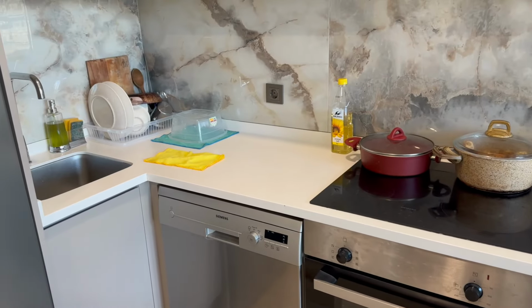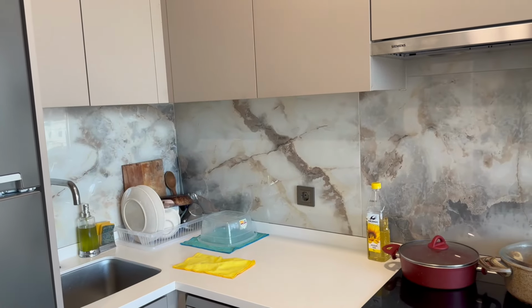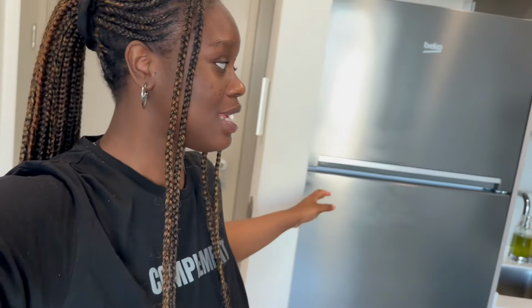Now I want to show you people another thing that I really, really love. Okay, so pretty much this is my kitchen space, okay? But I want to show you something that I really love and at the same time hate. But okay, let's just go right into it. This fridge and freezer. Freezer and fridge. Bruh, it's big as hell.